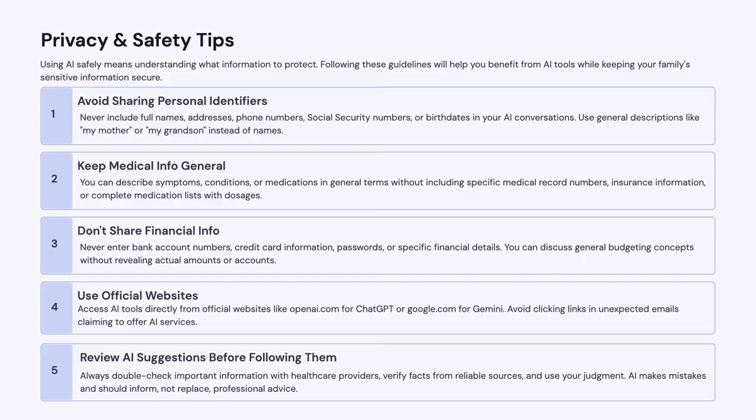Using AI safely means understanding what information to protect. Follow these guidelines, and they'll help you benefit from AI tools while keeping your family's sensitive information secure. Here are some privacy and safety tips. Number 1, avoid sharing personal identifiers. Never include full names, addresses, phone numbers, social security numbers, or birth dates in your AI conversations. Use general descriptions like my mother or my grandson instead of names.